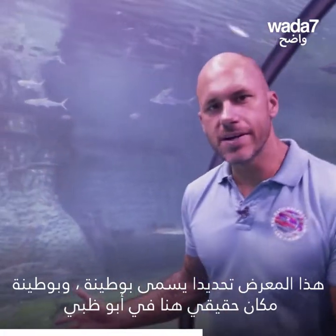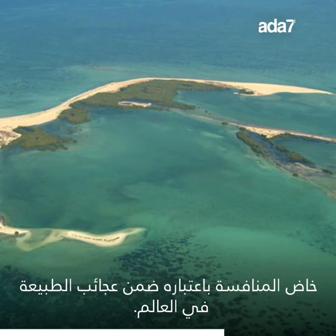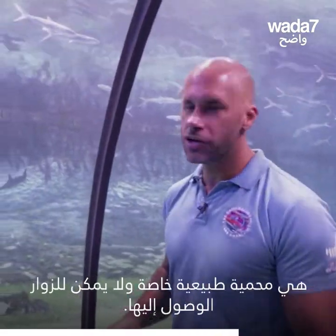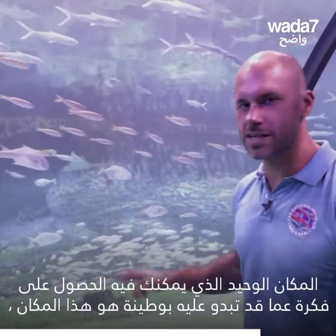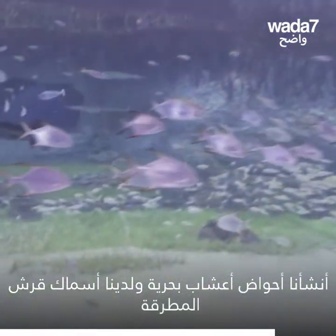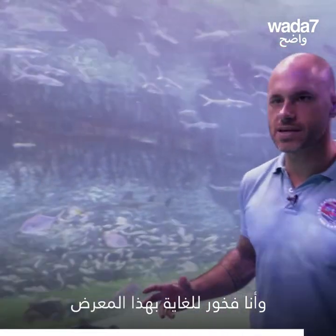This particular exhibit is called Butina. Now, Butina is a real location here in Abu Dhabi. It was voted for Natural Wonder of the World, and we've tried to recreate that environment in this exhibit. No one's allowed out there because it's a heavily protected area. So the only place where you can get some idea of what Butina might look like is here. We've created the seagrass beds, we have the hammerhead sharks, and an array of different types of fish that you would see in that location. I'm extremely proud of this exhibit.